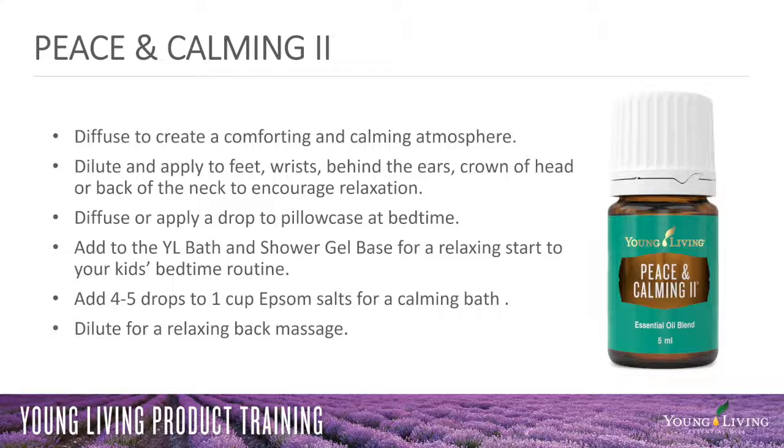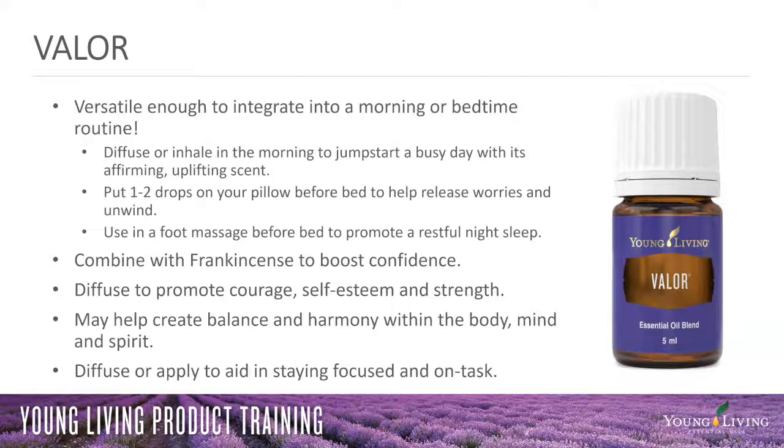Okay, so as with lavender, you can add a few drops to some Epsom salts for a calming bath. But if you don't have a bath, then you can just dilute it for a really relaxing massage. However you choose to use it, just make sure that you do, because you're never going to go wrong with some peace and calming.